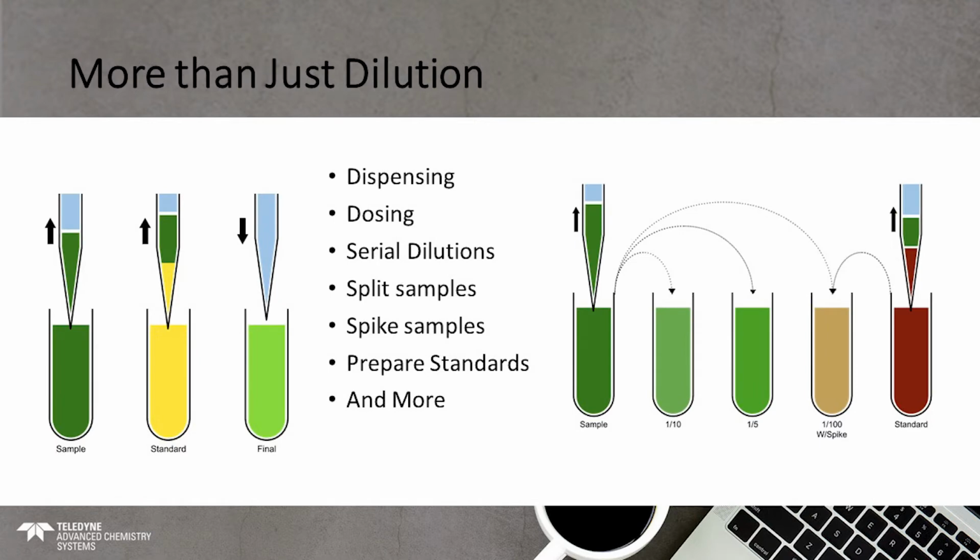Now I'm going to talk mostly about dilution. We talk a lot about dilution. That's kind of the main thing for this system, but that's not all it can do. There's a lot of functionality, and the software leaves it very open to the user. So what else can it do more than dilution? That would be dispensing or dosing. It actually does a really nice job at this, partly because the rinse step between samples is optional. So you can turn that off. It'll go directly from tube to tube to tube, dispensing aliquots of diluent into each.